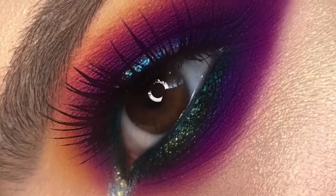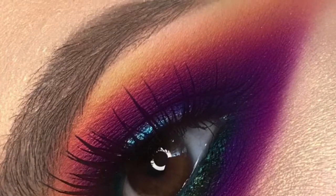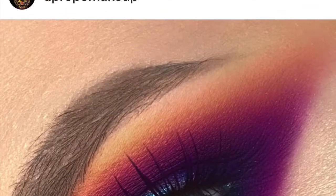There is a look that I saw on Instagram that is fabulous, and I wanted to see if I could recreate it, at least get close to it. So here's the look along with the person's name who created the original look. And so I'm going to try to recreate that. So here we go. I'm going to use a couple of products from AOA that I haven't used in a long time. These are $1 each.